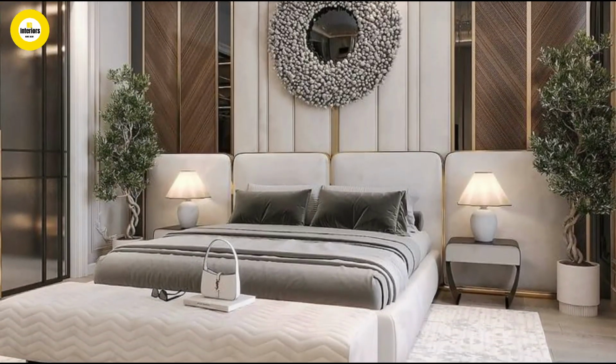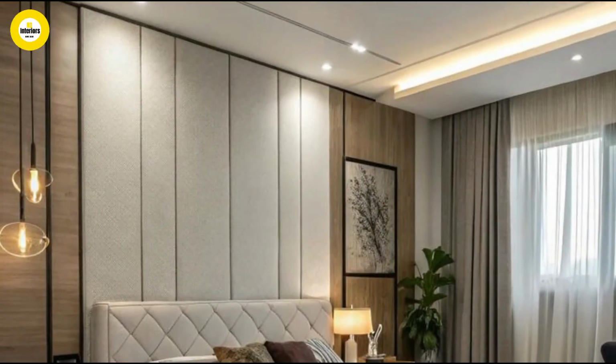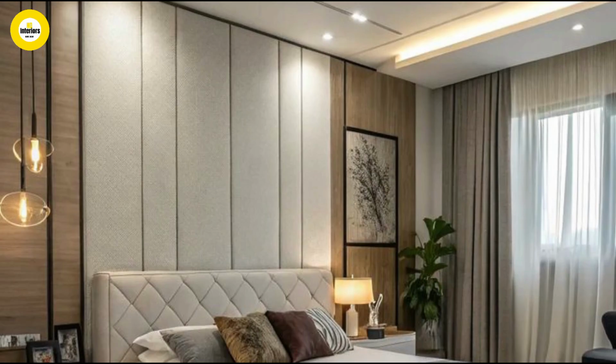These details don't just fill space, they add heart, comfort, and a sense of personalized luxury that turns a bedroom into a retreat.